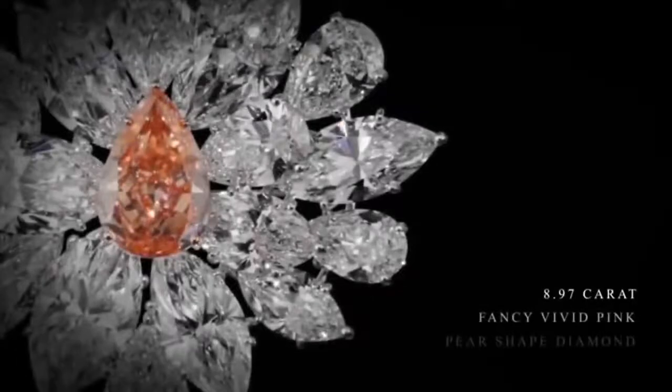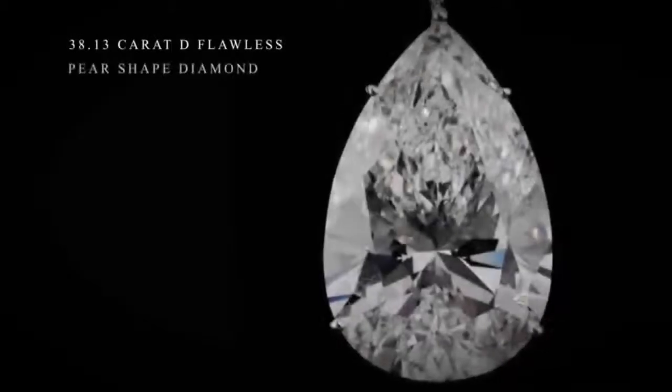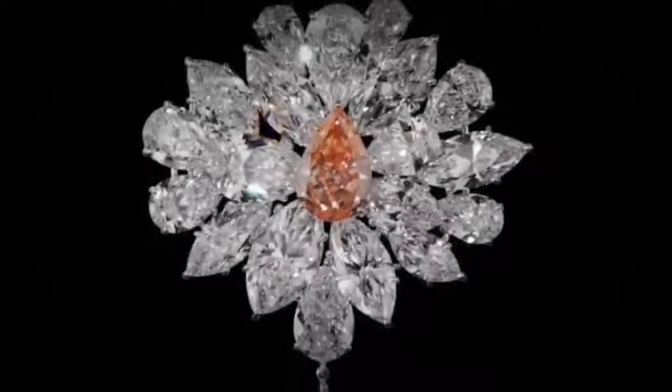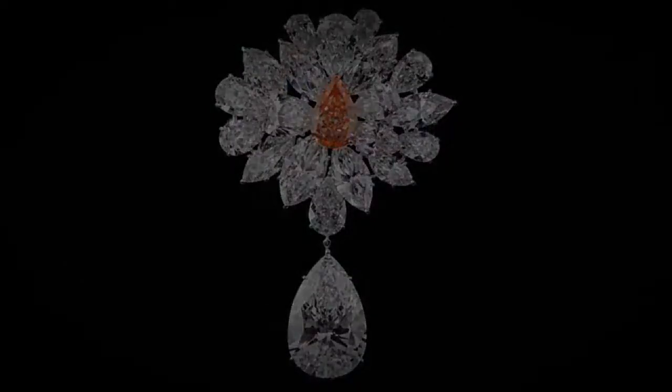Ninth on the list is the Pink Perfection, a rare diamond brooch which was unveiled in Paris. A myriad of the finest white diamonds scintillate around the central 8.97 carat fancy vivid pink pear-shaped diamond, to form a flower in bloom. A notable 38.13 carat D flawless pear-shaped diamond, hand-crafted with minimal platinum setting to accentuate the luminosity of the stone, cascades elegantly from the central motif.